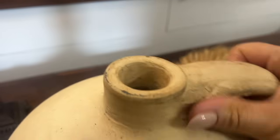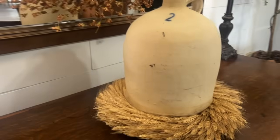So I've got crocks, and so I'm going to place this crock on top of this thrifted wheat wreath. And then we're just going to keep building up on layers and decorate this buffet.